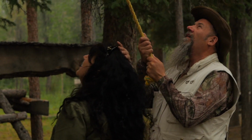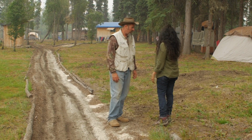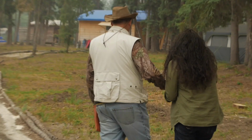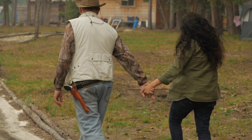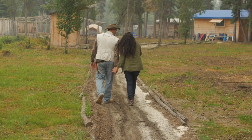All right, honey, I need you to climb up this right there. And I'll enjoy the view. And the flies are bothering you. Yeah. They're just gonna lay eggs in your hair. It's gonna be fine. Have little baby flies.